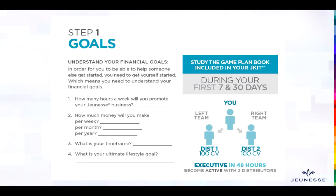Okay, now that you've written all that out, it's important to take the first step. The first step is understanding your financial goals. And you've got to write this out. Unless you write it out, it's just merely a thought. It's just merely a dream. It's just merely a wish. The people that write down their goals are the ones that succeed the most.